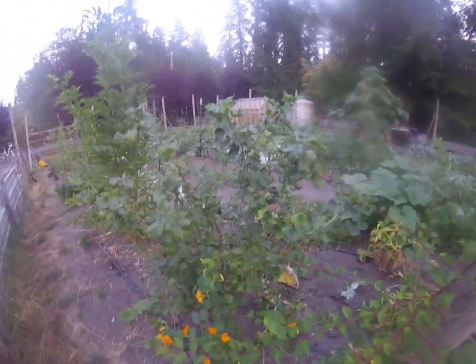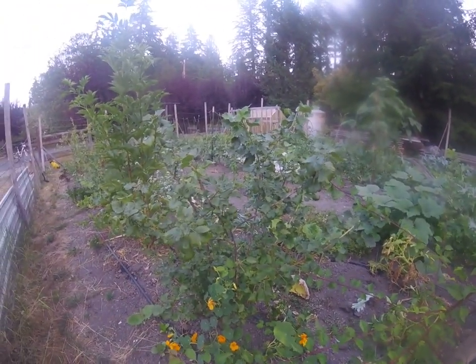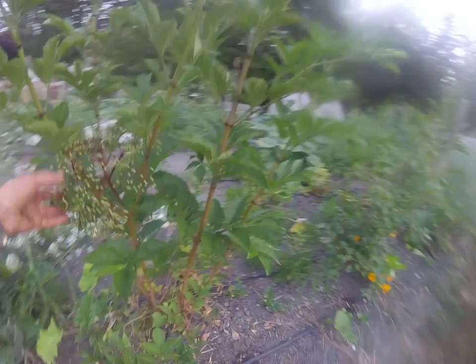I was hopeful for more berries. It's like 2 a week. It's not very prolific, but it was pretty. Love the nasturtiums. I have established asparagus. Elderberry. We're going to make some syrup this fall.